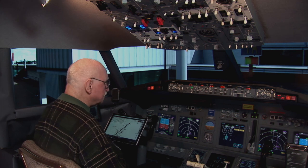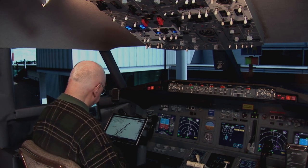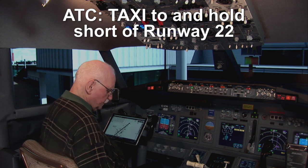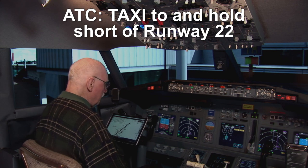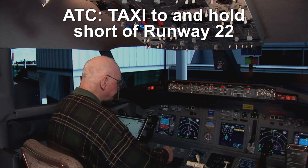Belfast ground, Ryanair 186 with Alpha, ready to taxi, IFR. Ryanair 186, taxi to and hold short of runway 22, using taxiway Alpha, runway 4, contact tower on 130.75 when ready. Taxi to and hold short, runway 22, using taxiway Alpha, runway 4, Ryanair 186.